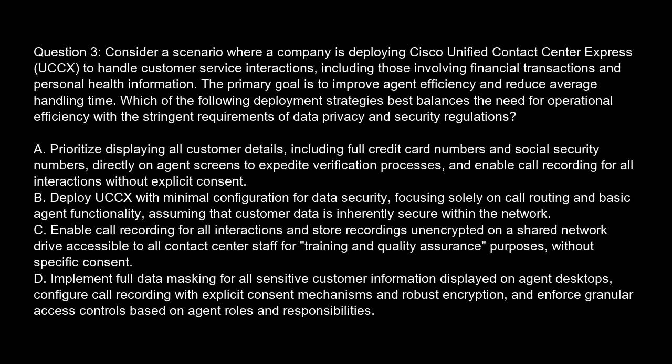Question 3. Consider a scenario where a company is deploying Cisco Unified Contact Center Express (UCX) to handle customer service interactions, including those involving financial transactions and personal health information. The primary goal is to improve agent efficiency and reduce average handling time. Which of the following deployment strategies best balances the need for operational efficiency with the stringent requirements of data privacy and security regulations?